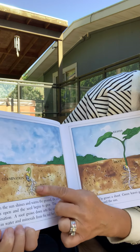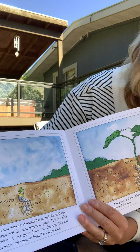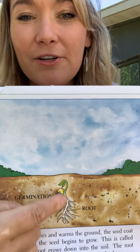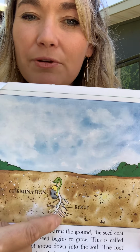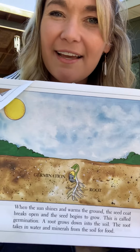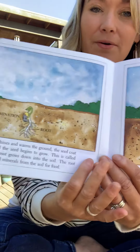A root grows down into the soil. The root takes in water and minerals from the soil for the food. Boys and girls, as the readers, we want to pay special attention to the parts of a plant. So tell someone in the room with you, what does the root do? It takes in, did you tell someone water? It takes in minerals to help the plant grow.